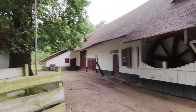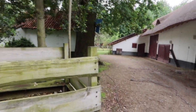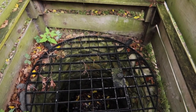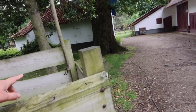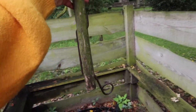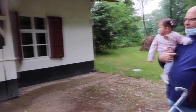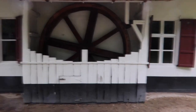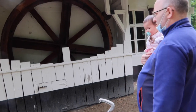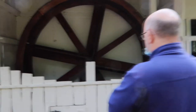They close it because it's so dangerous. Before, wells were like this. It's the same in the Philippines. With this hook, you put the bucket here, and then. And this one is also. I don't know when the water is working.